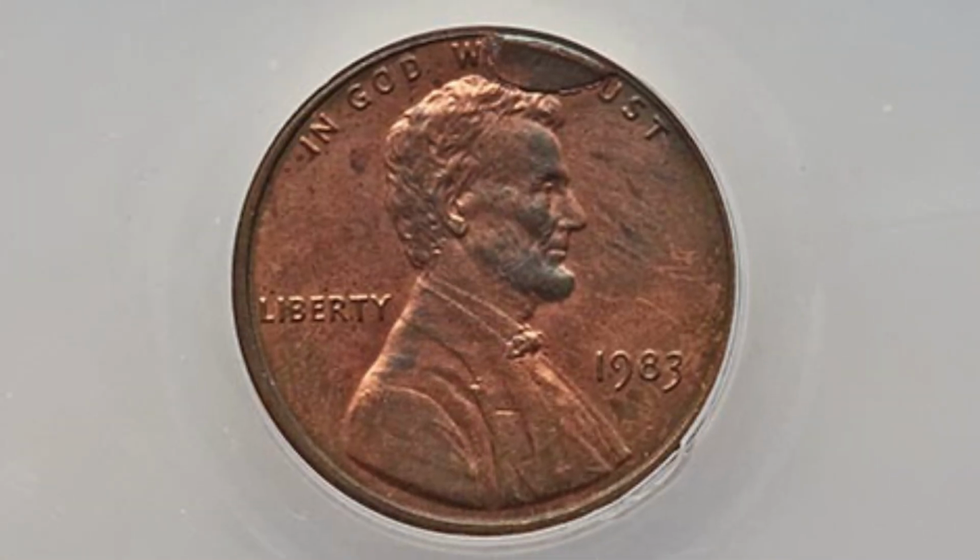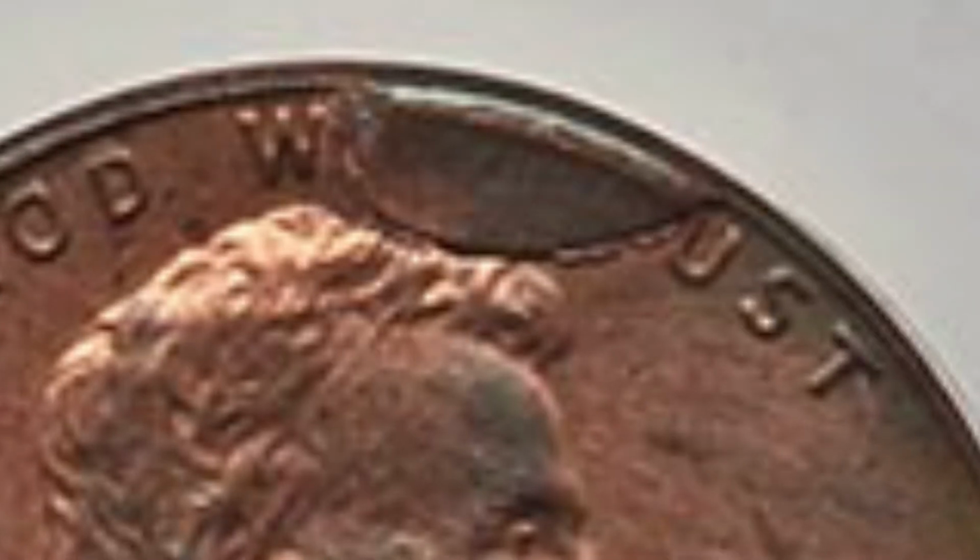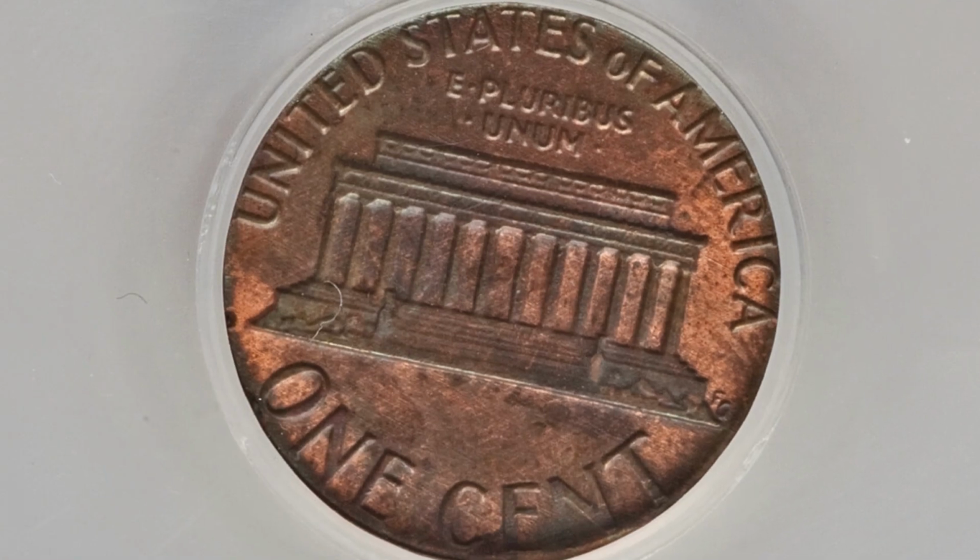So we'll look at a double die here in just a second. Here's a 1983 Lincoln Cent that has a die break. You'll see that there at the top of the penny. We also call these CUDs, C-U-D. This coin is graded at a Mint State 63 red brown, and this penny ended up selling for 35 bucks.